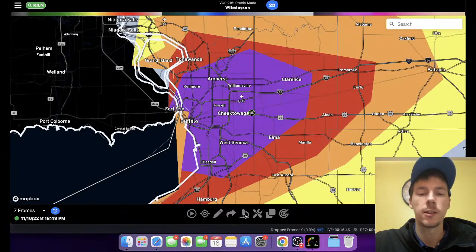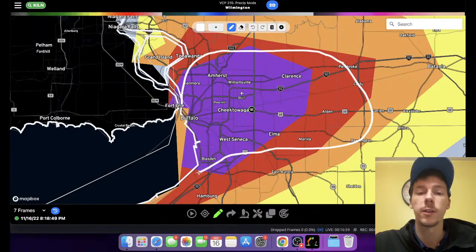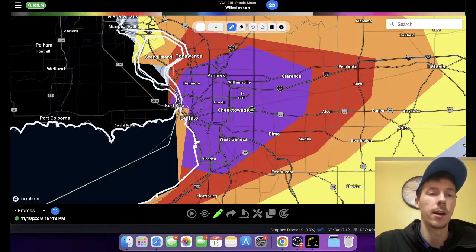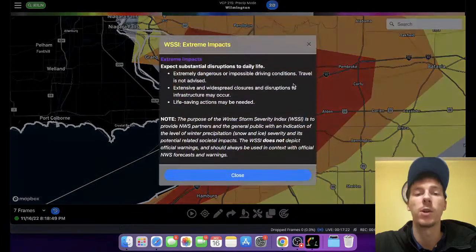But I'm saying not to take this as absolute fact, because this is just computer model guidance and human input. This purple area, which is the extreme impact zone, may end up looking something more like this or like that. We just don't know until it happens. But right now, this is our best guess. So areas north of Hamburg to Amherst, Clarence does include the Buffalo airport, Buffalo, probably even parts of the tip here of Canada as well. But folks, this purple area right here, that's where we expect the extreme category of winter severe weather impacts.